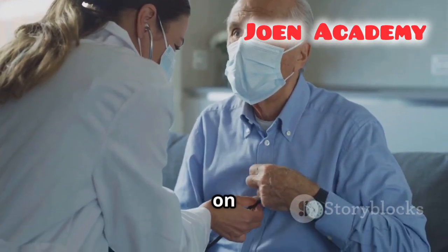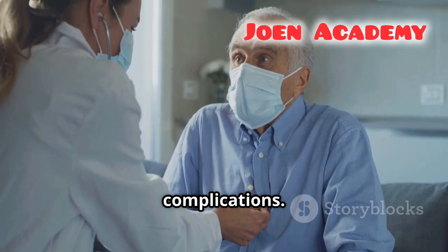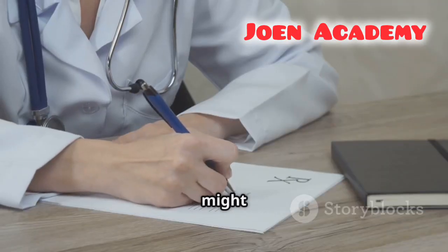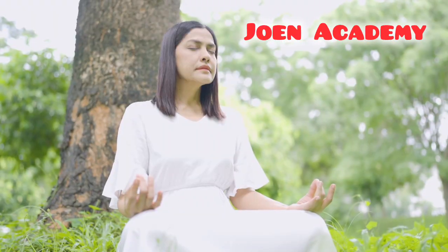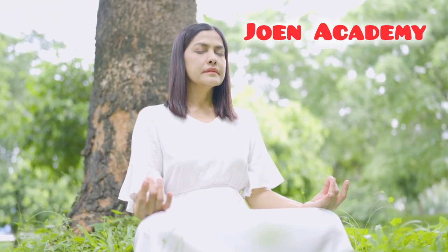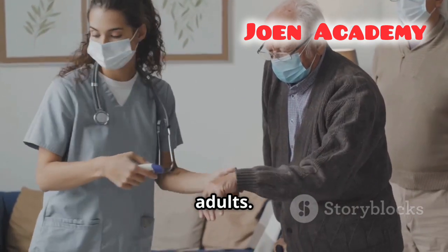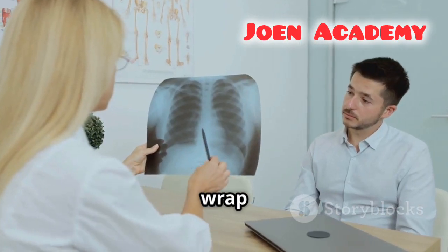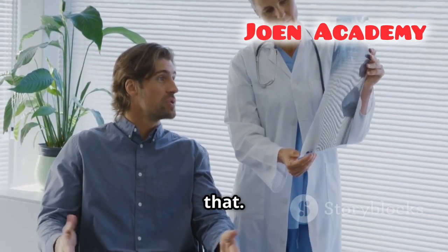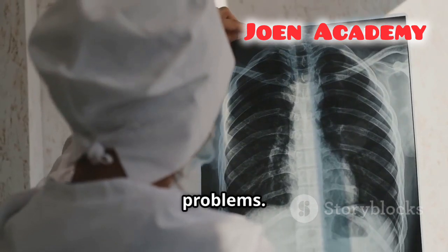Treatment usually focuses on pain management and making sure you can breathe deeply enough to prevent lung complications. Over-the-counter pain relievers can help, and in some cases your doctor might prescribe stronger medications. Breathing exercises are also super important to keep your lungs healthy and prevent pneumonia, which can be a risk, especially in older adults. In the past, doctors used to wrap the chest tightly to immobilize the ribs, but we've moved away from that. Wrapping can actually restrict your breathing and increase the risk of lung problems.